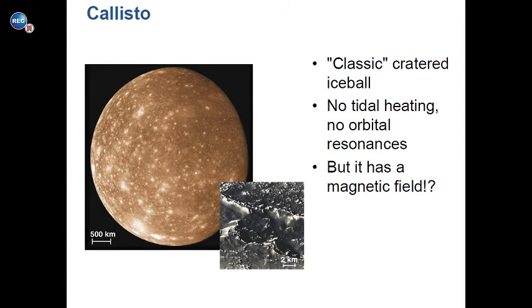Callisto is a cratered ice ball. Because it's the outermost of the Galilean moons, it doesn't benefit from the orbital resonances, so it doesn't get the tidal heating the same way. However, it's a fairly big moon, and it seems to have a magnetic field. So something's going on. There might be some residual magnetism, or it might be an interior that's still liquid and conductive a bit, but it's quite unusual. To be clear, when we tell you that things have magnetic fields, it's because we've measured it. We're not altogether sure why, and our explanation makes sense for big planets, but sometimes we find them and we can't explain why. So it's a generalization.